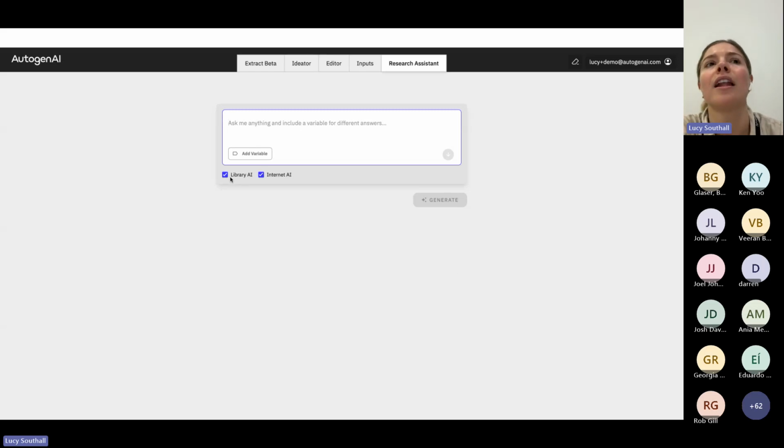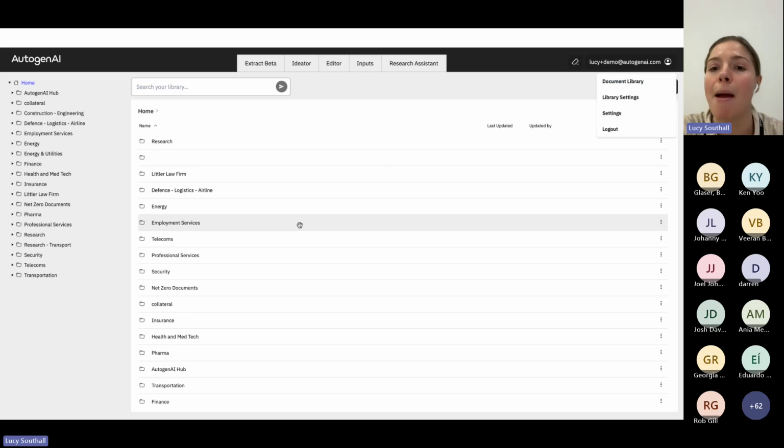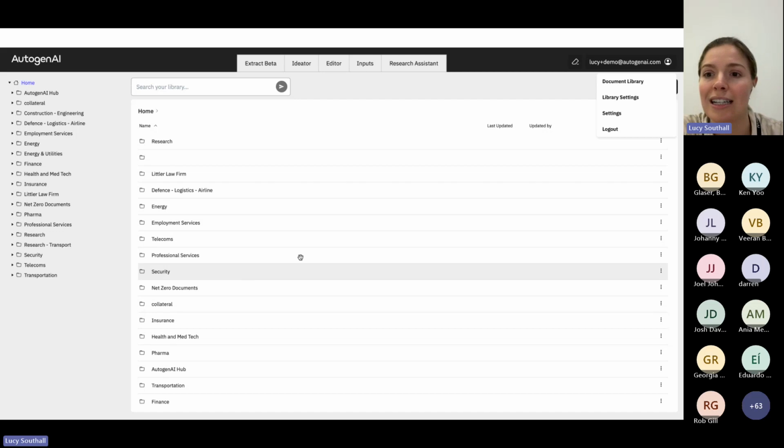Now, when I talk about library, as in library AI, as we've got ticked here, what I'm talking about is the entire host of documentation you can upload into the system on behalf of your company. So I think about this as the memory for the artificial intelligence. So anything that you put into this library is then retrievable and essentially knowable by the AI.